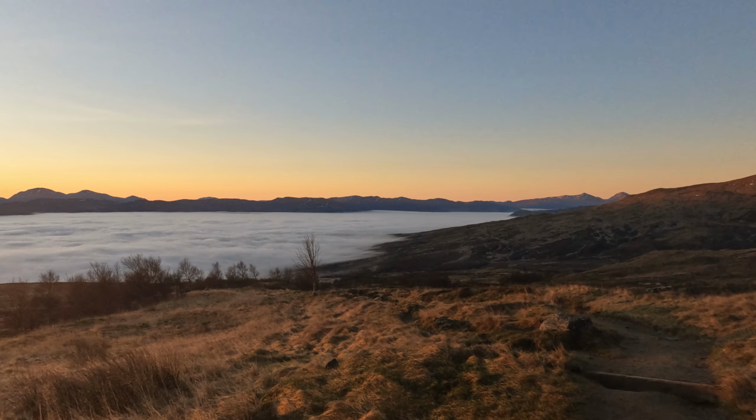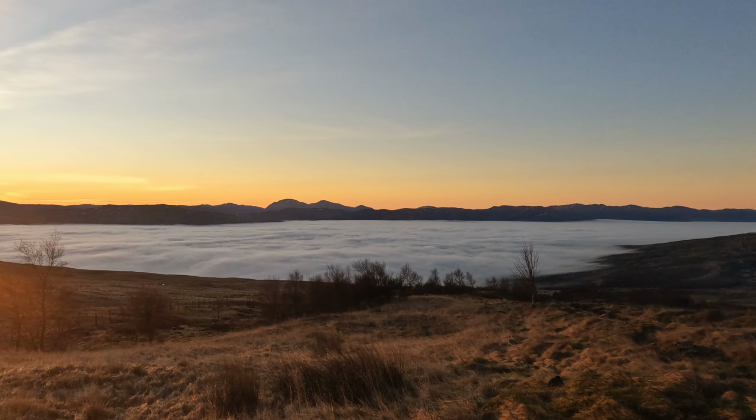And what a day I have picked for coming back out onto the mountains again. As you can see behind me, absolutely spectacular cloud inversion to start the day off. I've been driving up through fog almost the entire road all the way up here, and just as I was coming up the road to the car park, it started to clear at the last second, and this is the view that you get.